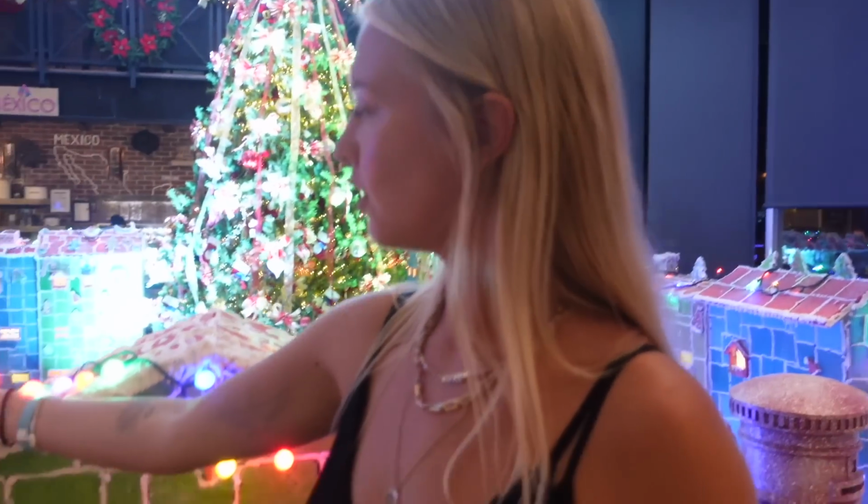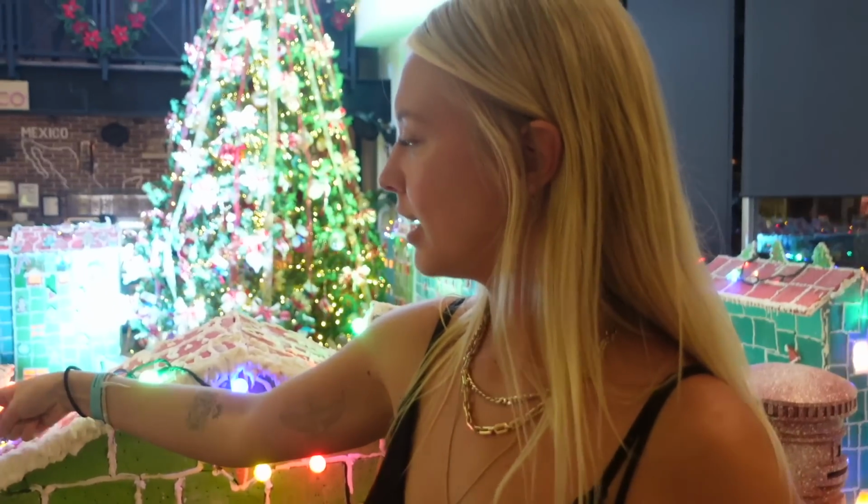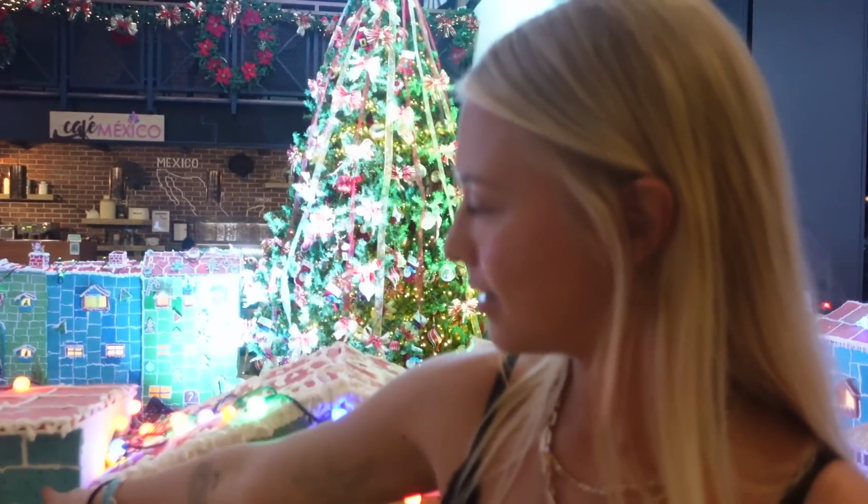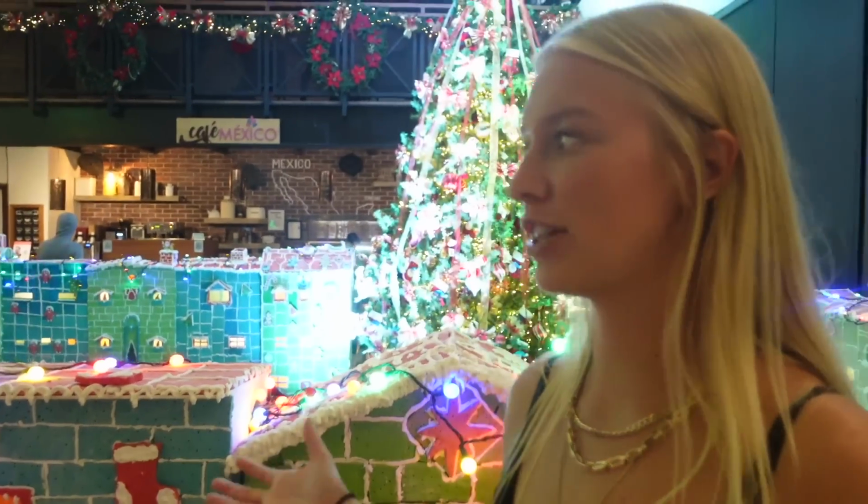When do we eat it? I don't think we eat it. I hope someone eats it. That's a lot of food. Oh, wait. This is wood on the side and here, so the actual structure inside is wooden, but this colored bit is edible. So they just did it on the outside, so the structure isn't, they cheated.